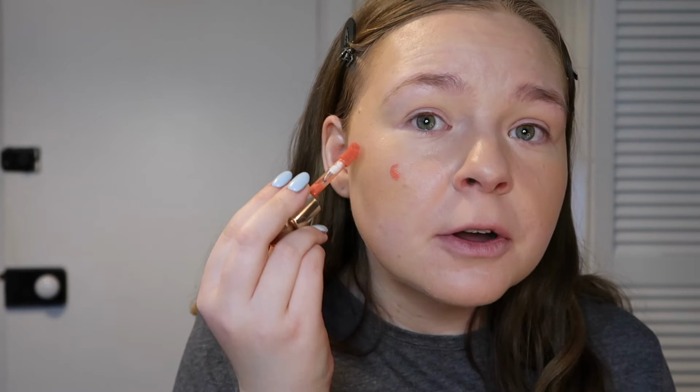Now, when I first apply this, it does look quite scary, and I will say a little goes a very long way with this blush. When I first put it on, I found it quite hard, and I was like, oh my god, what have I done? But just trust the process. So all I really do is just put 2 little blobs on my face, like so. You're gonna be like, that's not a lot, but just wait. And then I go in with a Real Techniques stippling brush just to blend this out. Like I said, just trust the process.